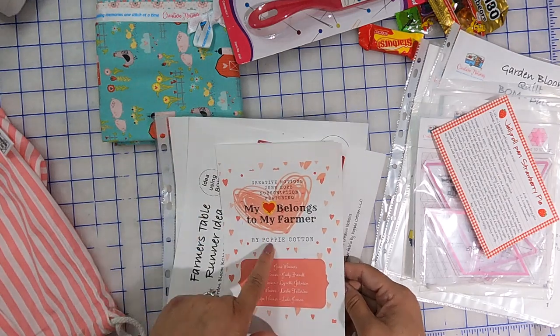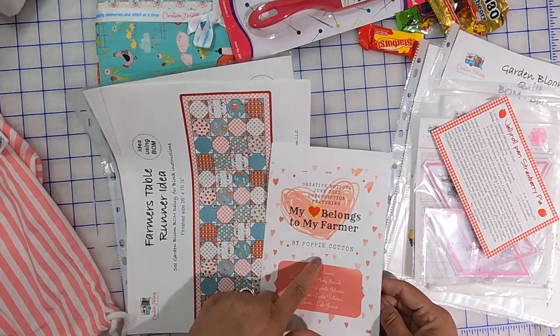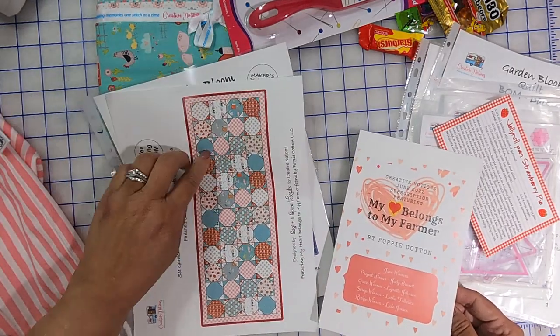The fabric line always tells you what it is, but this is My Farmer. My Heart Belongs to My Farmer by Poppy Cotton. And they've used that fabric in their examples of stuff that they've done.